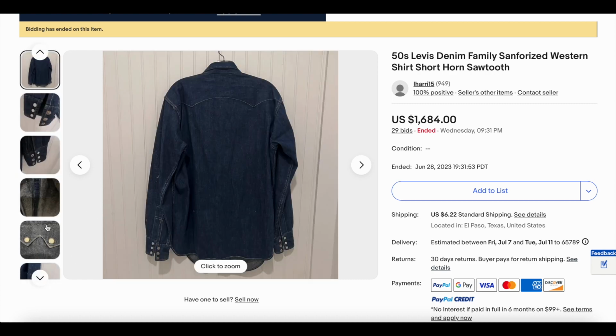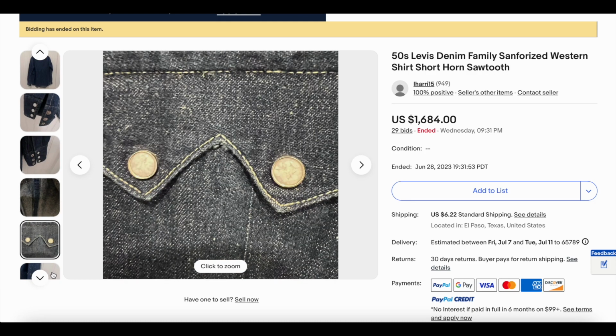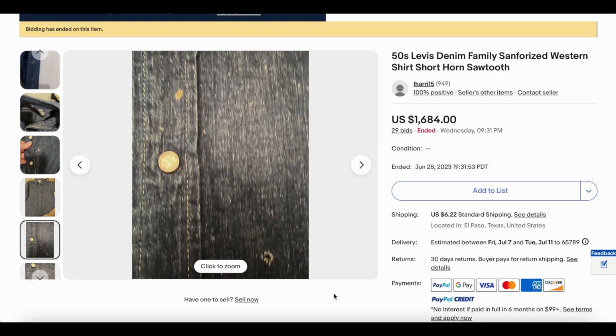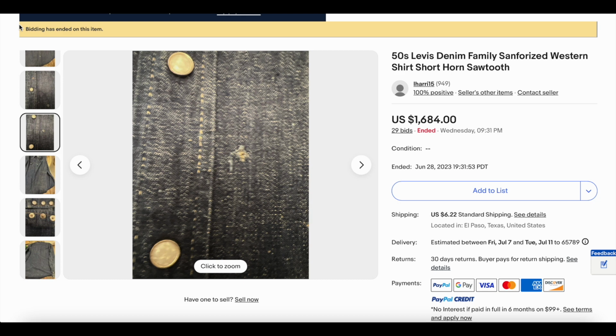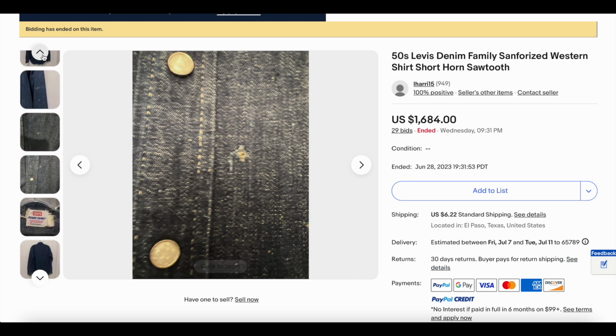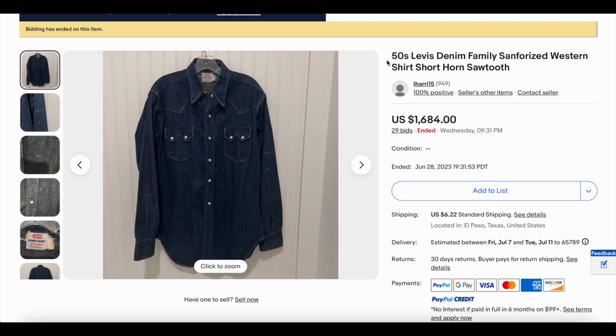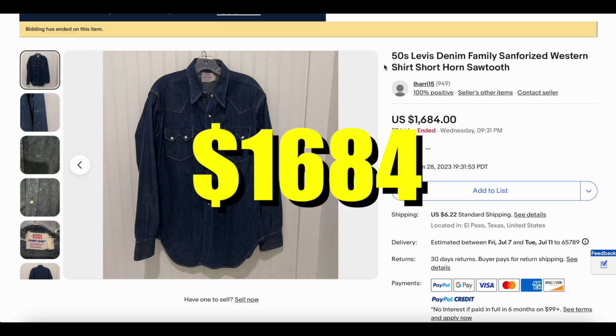It does have some defects. Let's work our way down these photos. Yeah, there's some defects. I think that's on the sleeve there. There's like a defect, a little hole right there near the button. A couple holes. So not in the perfect condition, but something this old, we're not really expecting it to be. A lot of demand for this piece because they do not come up very often. In fact, we've never had one of these pieces on this list. So really cool. A lot of people after it. 29 bids. And after 29 bids, it went for $1,684.